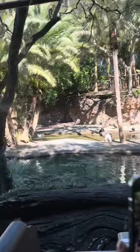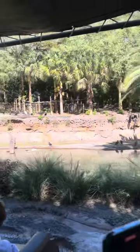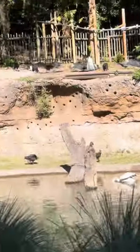But they do it in a little bit of a different way. Rather than camouflaging with the floor around them, the aquatic animals of the river like to stay above, below, and beyond the water.